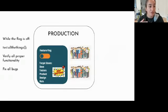And while the feature flag is off, I'm going to go in as a developer, as a test engineer, as a product person, and I'm going to test everything. I'm going to test all the functionality. I'm going to fix all the bugs. I'm going to make sure that it works in production.